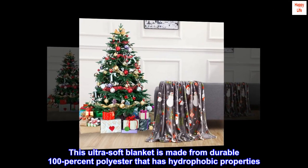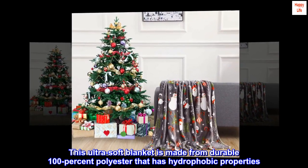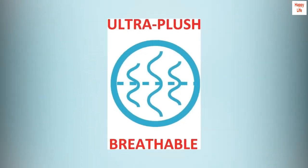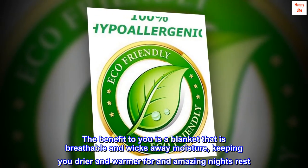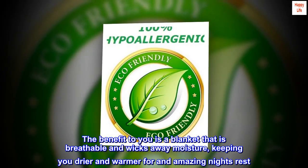This ultra-soft blanket is made from durable 100% polyester that has hydrophobic properties. The benefit to you is a blanket that is breathable and wicks away moisture, keeping you drier and warmer for an amazing night's rest.